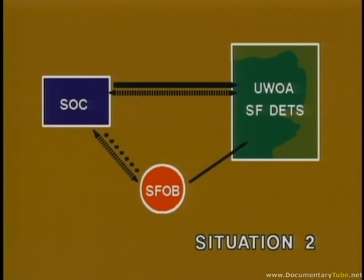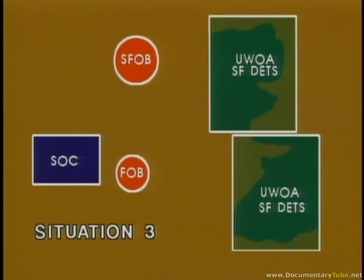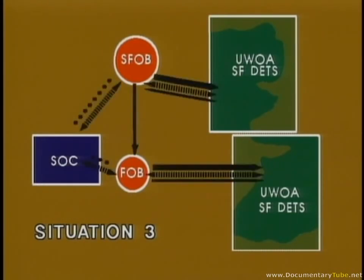Deployed detachments may communicate directly with the SFOB for administrative and logistical support. Theater UW missions may require the establishment of an FOB as a separate control headquarters, reporting to a command other than the main SFOB. In this situation, the FOB provides direct command, control, administrative, and logistical support for all of its detachments. The FOB coordinates with the SFOB for operational, administrative, and logistical support as required.